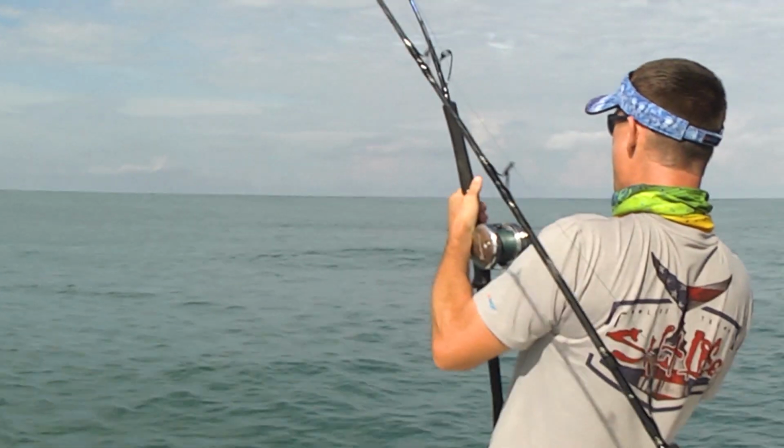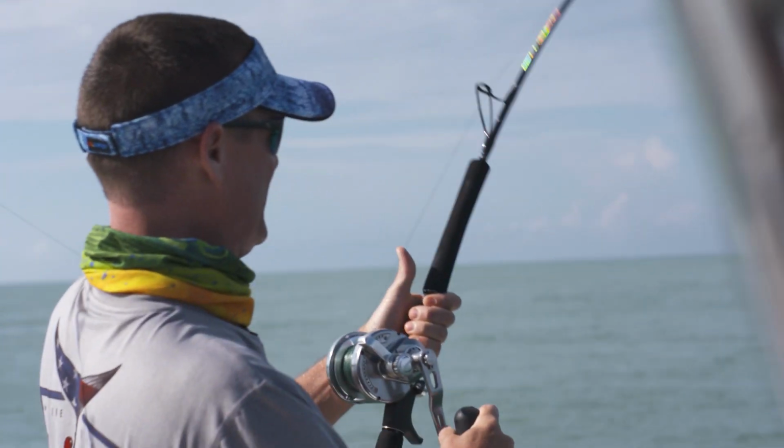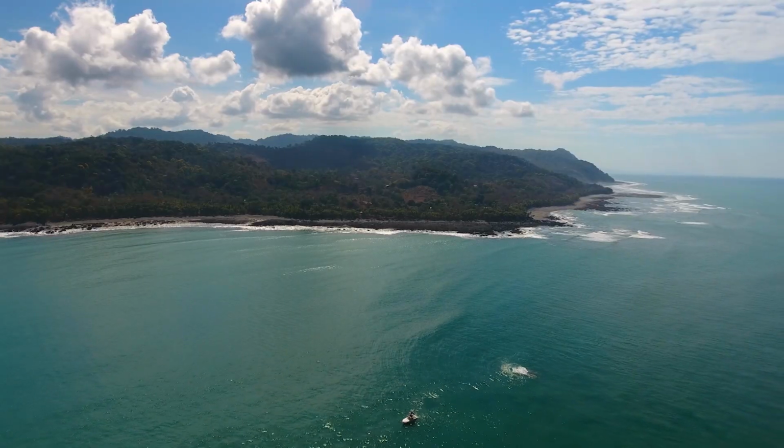Fish on! Oh, feels like a pretty good one, Cap. He's running. Oh my goodness, that didn't take long after that little snapper. Wow.